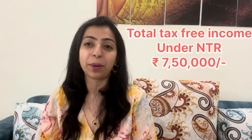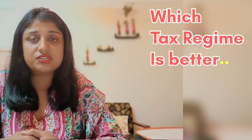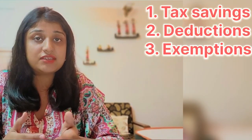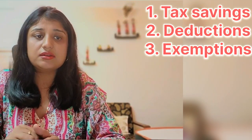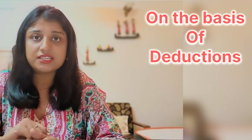the new tax regime. Now we will understand which tax regime is better for you, the old tax regime or the new tax regime. The decision to switch to the new or to the old tax regime shall be based on the tax savings and the deductions and exemptions you make. To make it easier, let's understand through an example. We will understand this by considering the deductions made by the taxpayer.